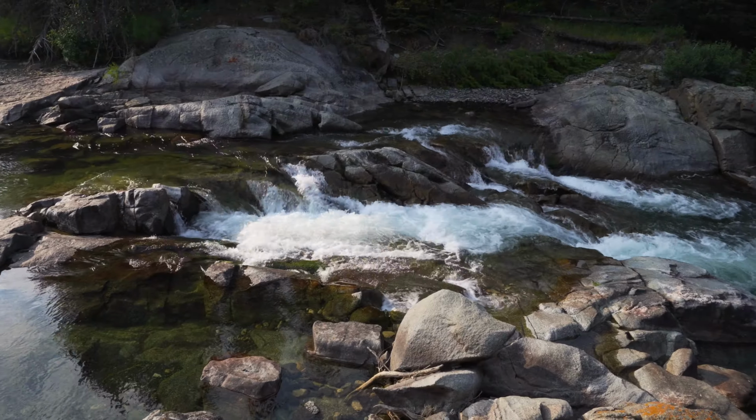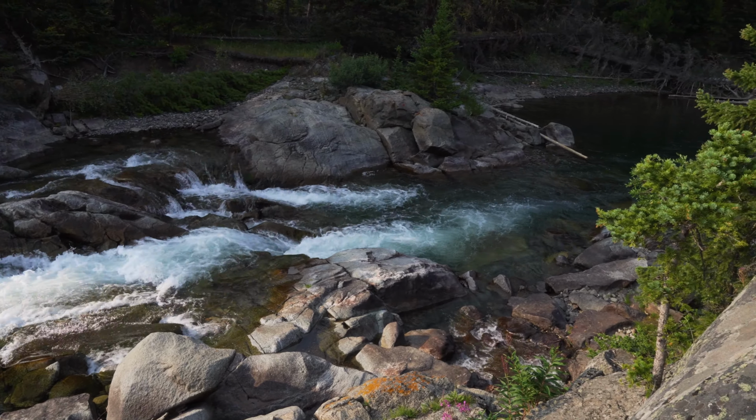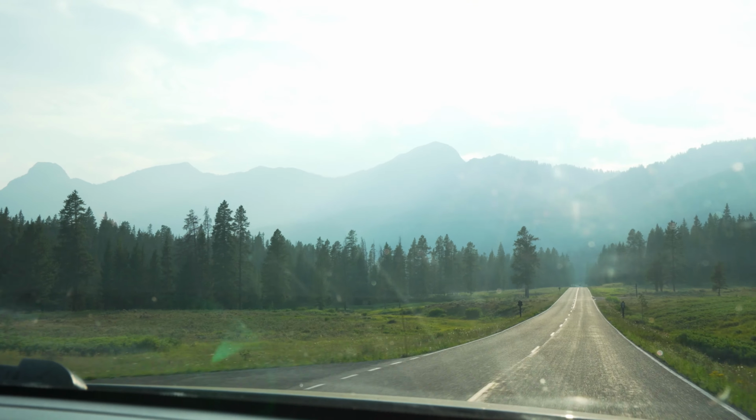There are a lot of different things to see in these areas, and every time you pull off the road, you'll find something that captures your attention. So make sure you give yourself plenty of time to really explore this area.